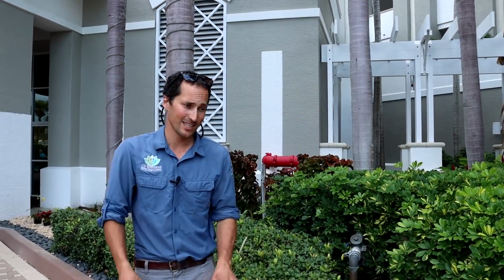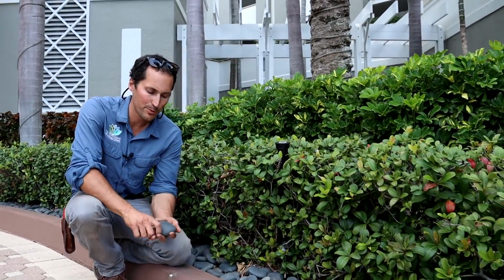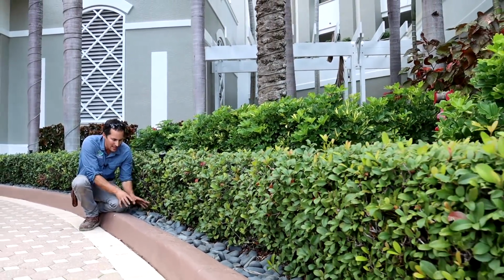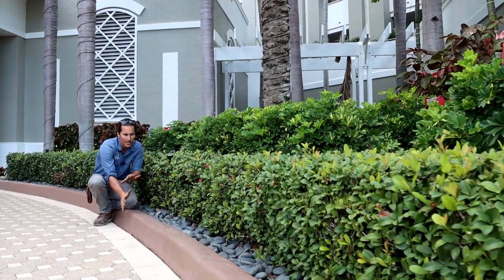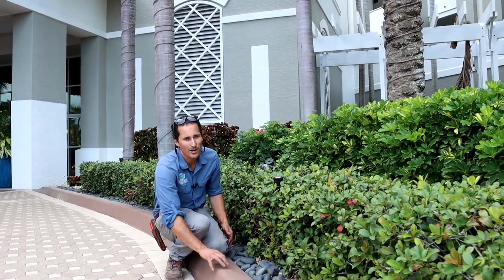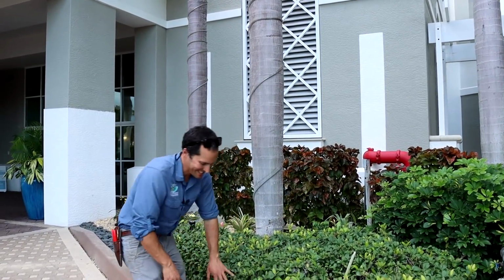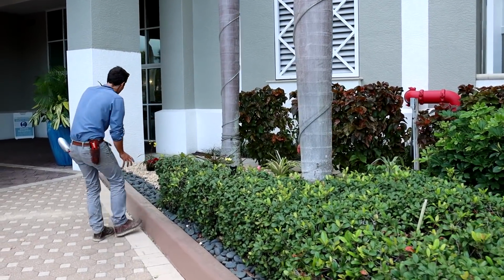Then we enhanced the landscape along the edge here with this border of this beautiful blue Mexican pebble. That nice stone border can get cleaned out and washed off. It looks really sharp, and it's a pretty contrast there between the green shrubs and all the brick and hardscape work here. Before that was just mulch. Now we've got that nice blue element there.